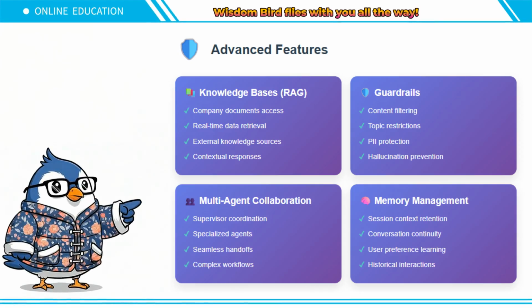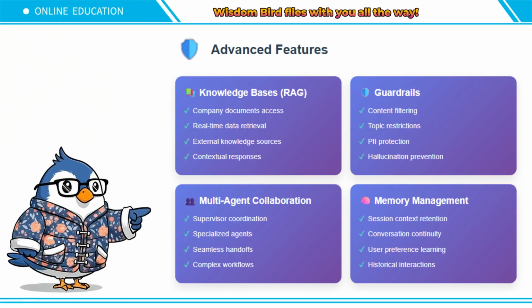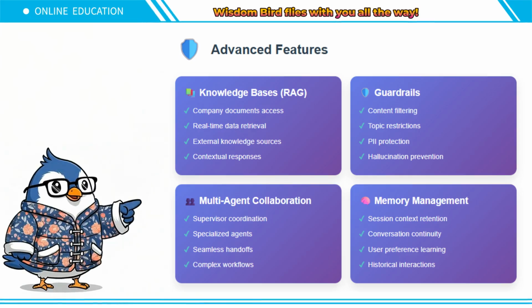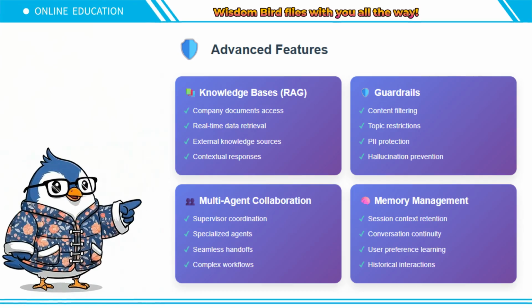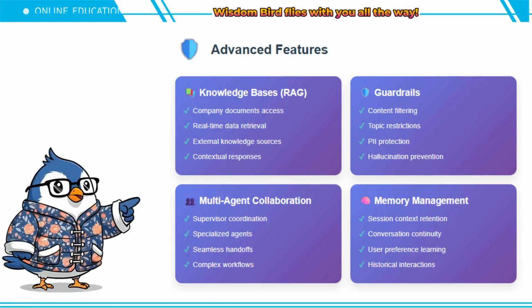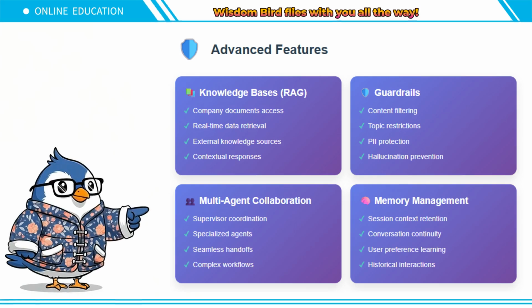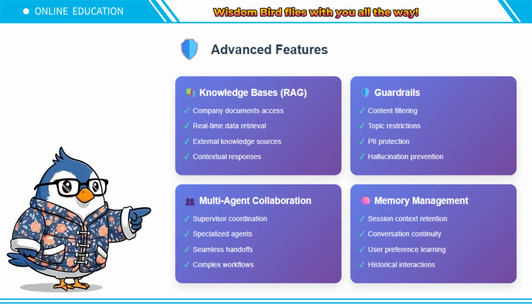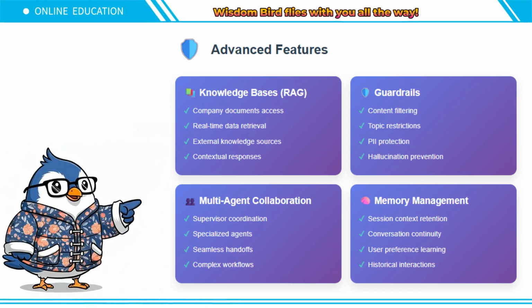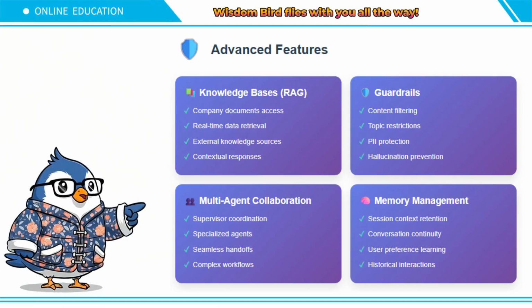Memory and session management. Ever repeated yourself to a chatbot? Not anymore. Bedrock agents can maintain short-term and long-term memory, meaning they remember previous messages during a session, carry context across multiple sessions, and personalize conversations based on history. It's like going from a call center script to a smart, attentive assistant who actually listens.